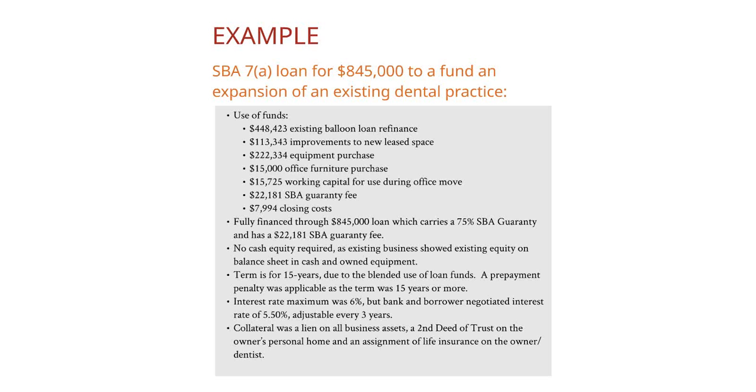And then the interest rate maximum was 6% at this time, but the bank and the borrower negotiated an interest rate of 5.5, adjustable every 3 years, which is below the max, but again, it was negotiated. And then the lender took a lien on all business assets, second deed of trust on the owner's personal home, and an assignment of life insurance. And collateral is always going to vary from loan to loan, so feel free to call us if you want to talk through those situations.